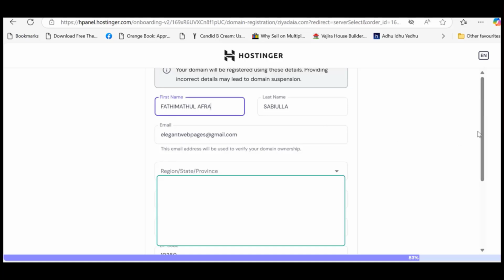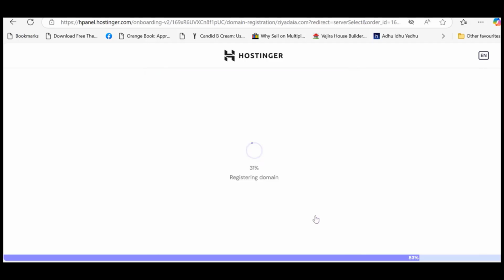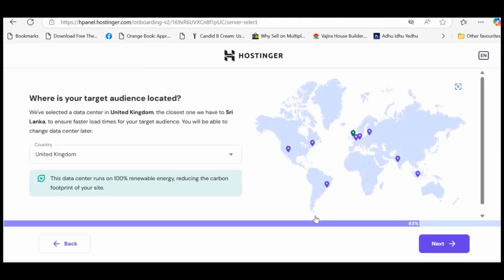So if you given the detail for hosting, it will automatically appear here. If you want to change anything, you can change here. Then click finish registration. It will take few minutes to register your domain. So once finished, following screen will appear.